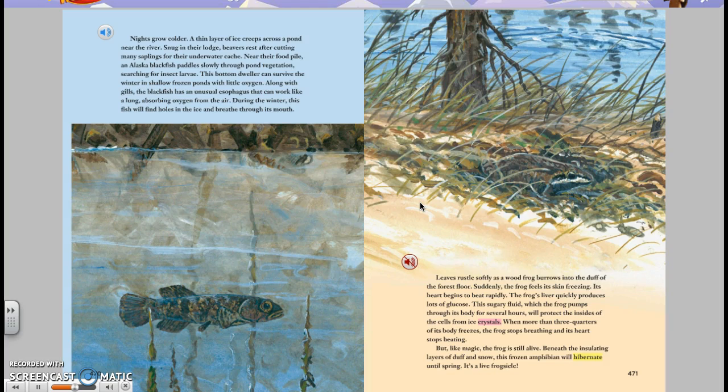from ice crystals. When more than 3/4 of its body freezes, the frog stops breathing and its heart stops beating. But like magic, the frog is still alive. Beneath the insulating layers of duff and snow, this frozen amphibian will hibernate until spring. It's a live frogsicle.